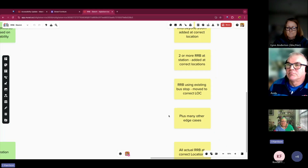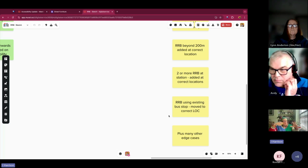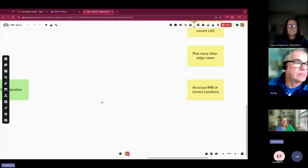And then plus many other edge cases. There are edge cases to edge cases on rail replacements. There are buses that are in the middle of a car park that are only there when rail replacement buses run and not at other times. So we don't want buses trying to go into that car park when there are cars there because they'll get stuck. There are a lot of those little things that we want to sort out. And then finally, the final iteration will be actual rail replacement bus stops at the correct location.